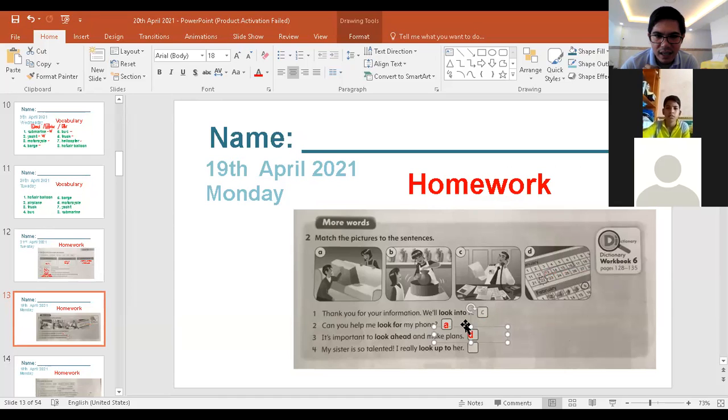Number four, my sister is so talented. I really looked up to her. Of course, we've got one letter left. That's letter B.